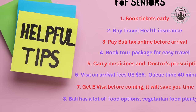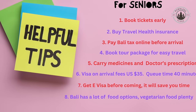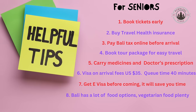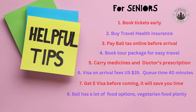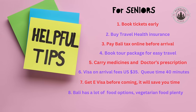For senior travelers, book tickets early. Buy travel health insurance, pay Bali tax online before arrival, and book a tour package for easy travel. It will save you hassles. Please carry your medicines and the doctor's prescription if you have one. The visa on arrival fee is US$35 and queue time is 40 minutes. It is better to get an e-visa before coming. It will save you time.